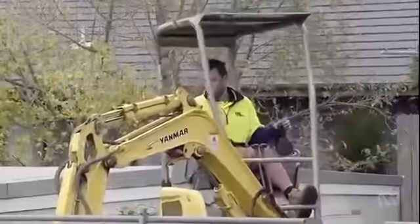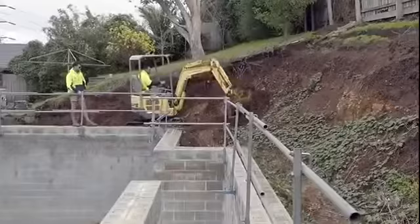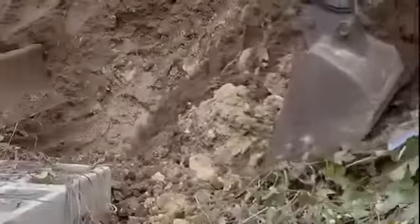Work has begun on Frank and Mary Ann's concrete bunker. The top terrace needs to be levelled to prepare for the concrete slab that will become their entertainment area above the pool.